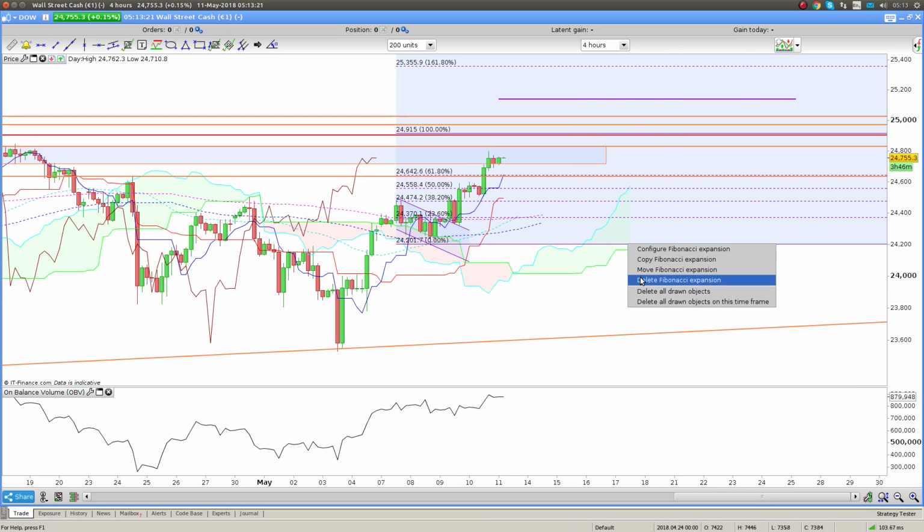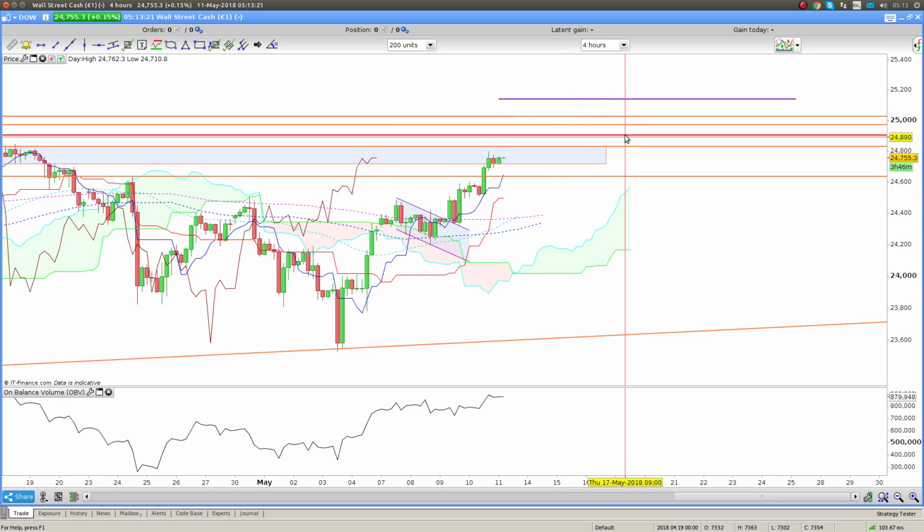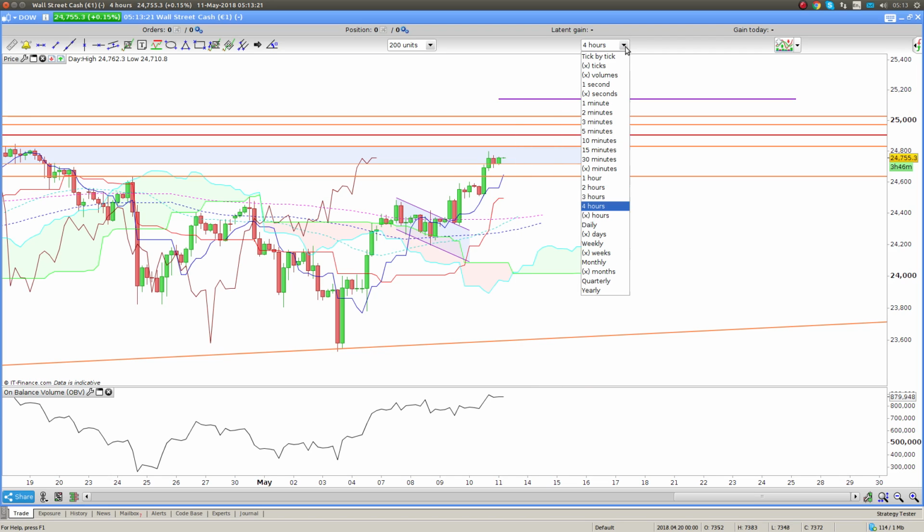Let's just get rid of the noise. So okay, we have two targets really. We've got the red line, and then we have these lines in between, and then we have another measured move up here. So those are the targets that we have for this move to continue. So what you're looking for is an entry to continue this move.